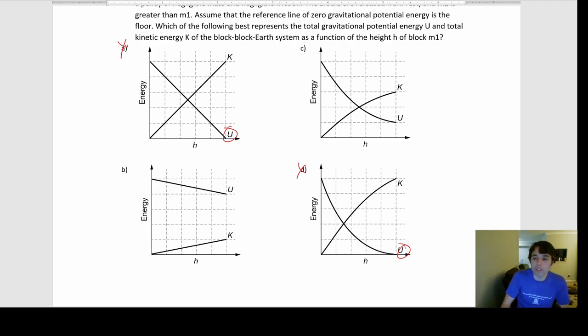Let's look at C first. Can the answer be C? We don't know how much kinetic energy we're gaining or how much U we're losing. It's hard to say since we don't know what the masses are or what the difference in masses is, anything like that. Is it accelerating a lot? Is it accelerating a little bit? We don't know.